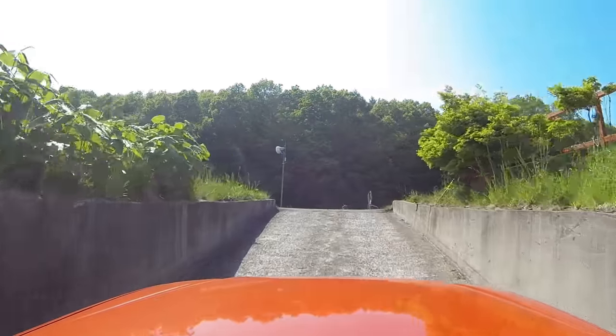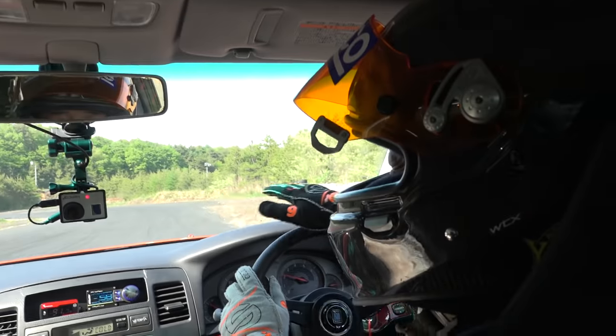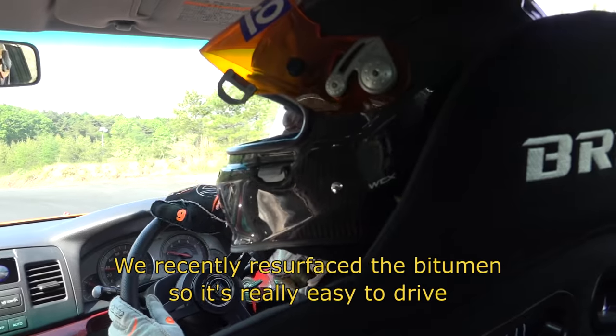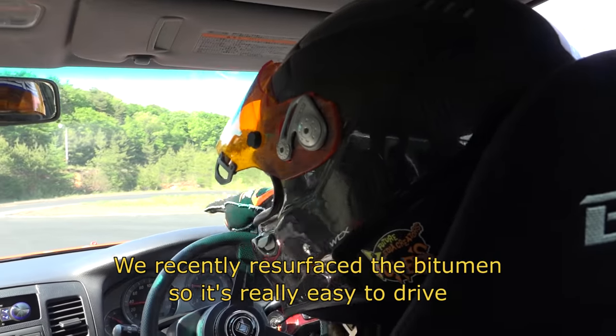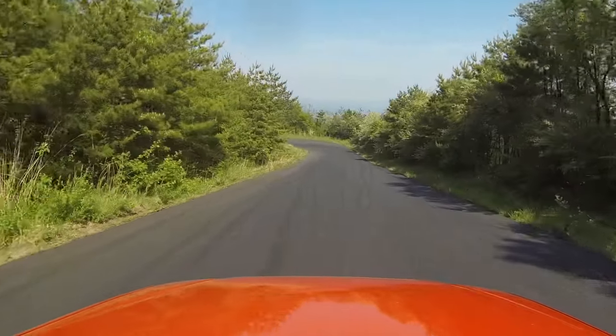Alright, so we're going to move on to the next course now. Okay, so we're up here now on North Course. This is the next part of the Drift Taxi Tour. So this one's a bit more high speed than the first school course. Suenaga was just saying that North Course, because it's always really popular with the people who come here to drift, they've actually resurfaced it. As you can see, the course surface is really, really nice now.